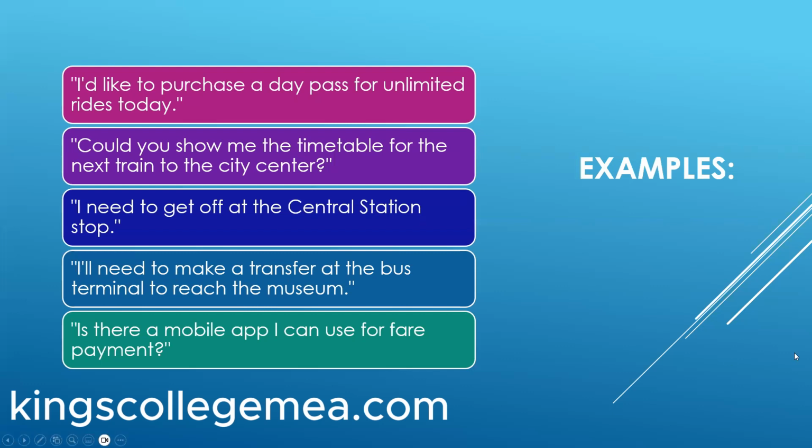I'd like to purchase a day pass for unlimited rides today. Could you show me the timetable for the next train to the city center? I need to get off at the Central Station stop. I'll need to make a transfer at the bus terminal to reach the museum. Is there a mobile app I can use for fare payment?